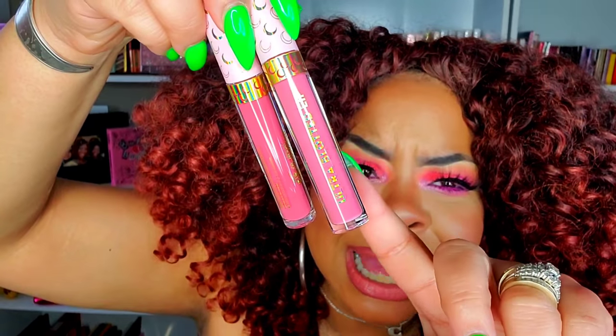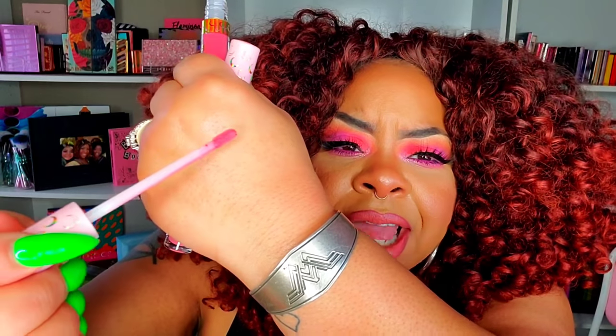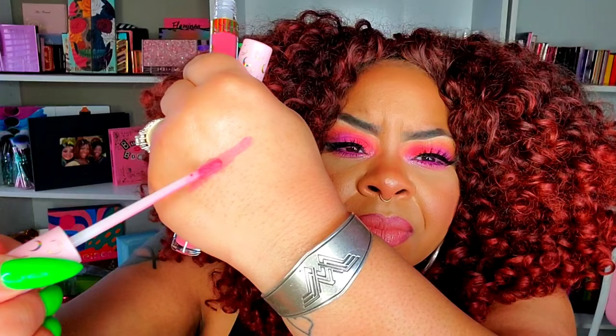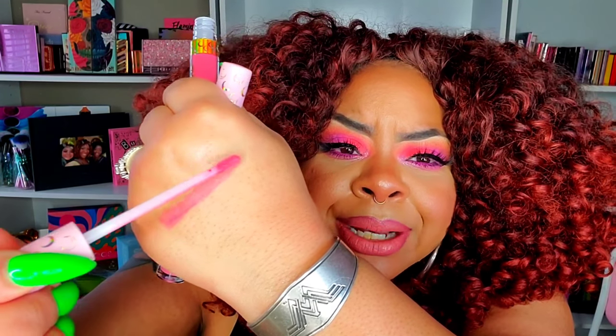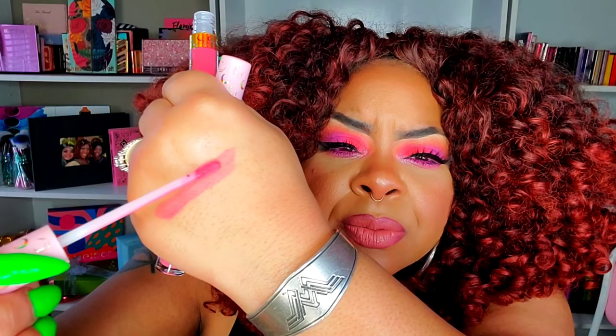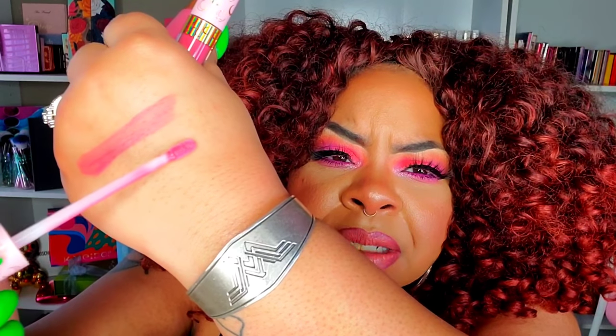This one is a little bit lighter of a pink than this one. Now, this shade is actually Usagi, and I love the blotted lip formula, guys. It's like your lips, but better. This is one lip product you can use where it doesn't matter if you have fine lines. It still makes it cute. So that is Usagi, and this one is Bumhead.